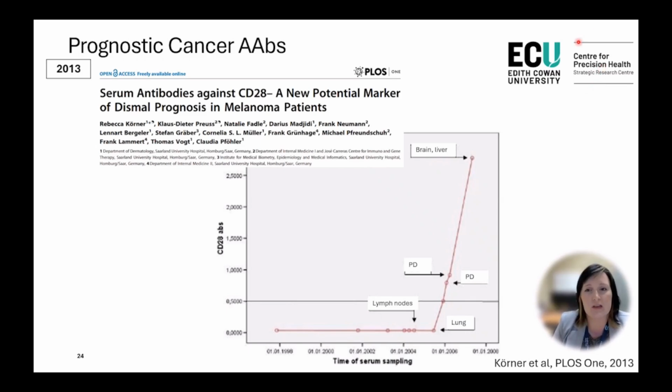In addition to measuring this large cohort, they also had 6 patients with longitudinal follow-up samples, and 1 female shown here actually had 10 years worth of follow-up. Now, as you can see, she was initially diagnosed with primary melanoma in 1998, and then over time developed metastases, first to lymph nodes, then the lung, and then brain and liver. And she had progressed disease status scores from her scans before the final point occurred.